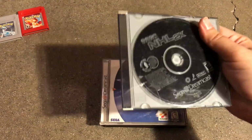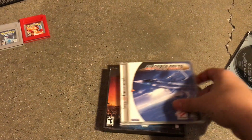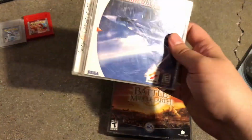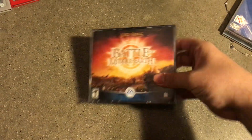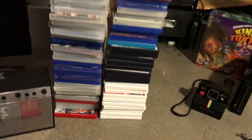So these are the games that came with the Dreamcast. NHL 2K, nothing big deal. And Air Force Delta. I haven't even looked this up. This might be worthless. It might be a bunch of money. Who knows? But neither of these worked in the Dreamcast. It seems weird. And then I got another copy of Battle for Middle Earth. And again, this will go about $20. And I think I got it at Savers.